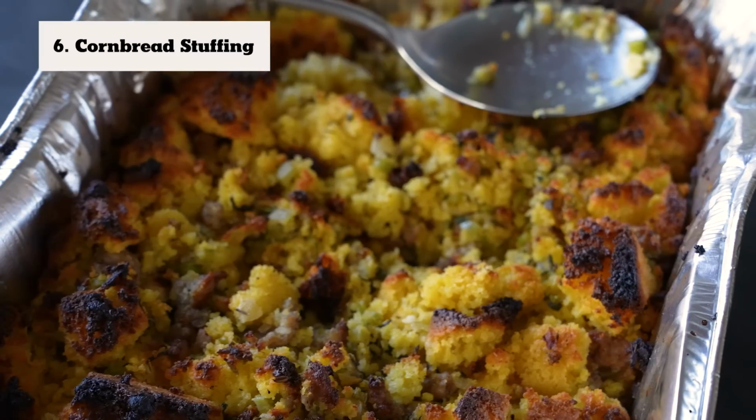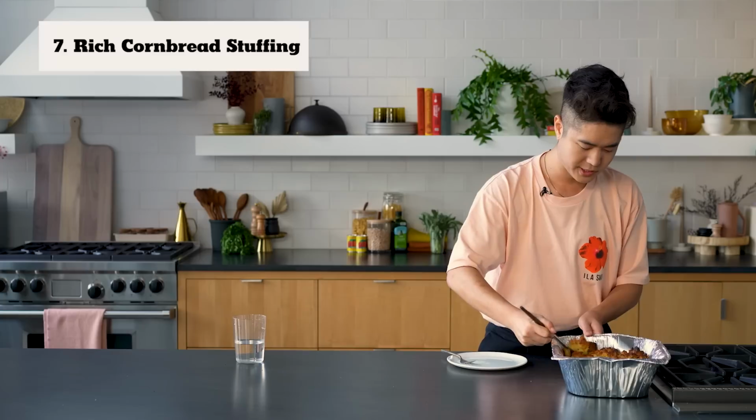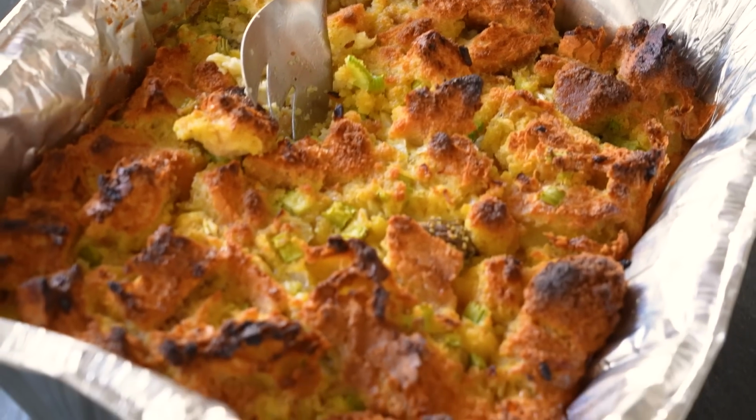Okay, here's our first sausage stuffing. Wow, that's excellent. The buttermilk's actually not as pronounced as I thought it'd be, but in a good way. It really melds together with the sausage well. This is the rich cornbread stuffing. Look at this. It's kind of like a pastry or something.